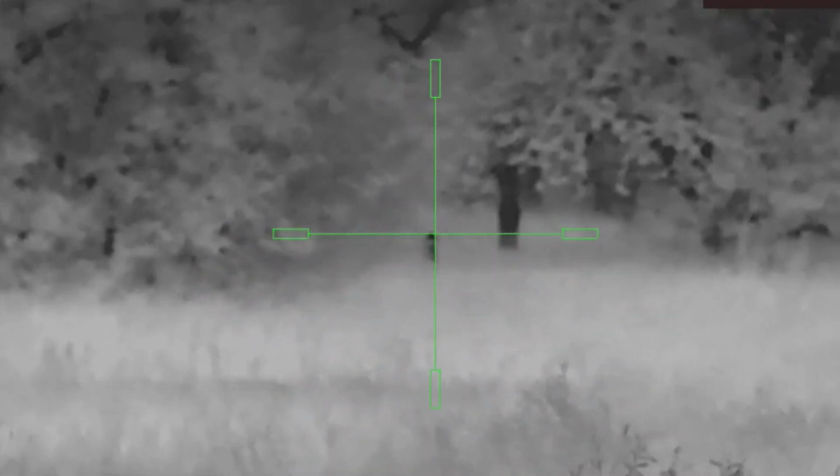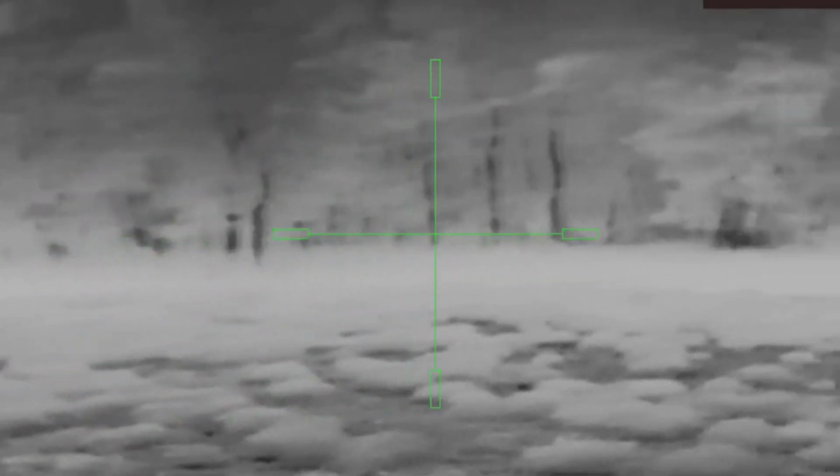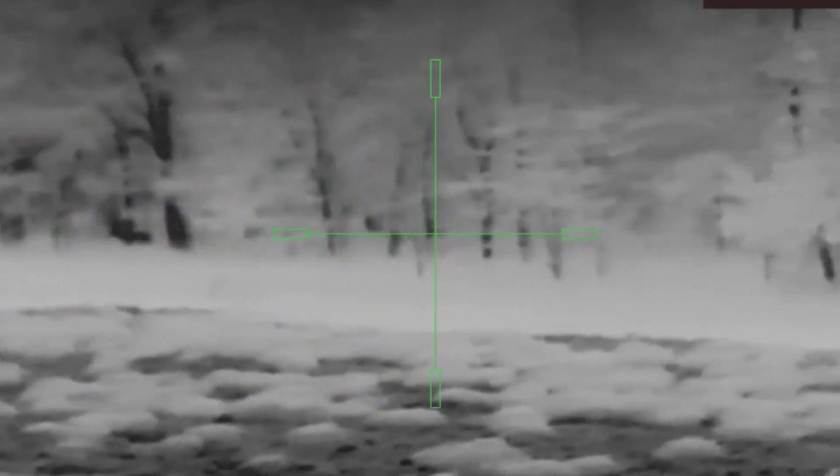Yep. Okay, boys. That's one more. Another one is going to be there, he comes. No, there were three more deer on the left. I think there were 3 bucks and 3 unidentified.